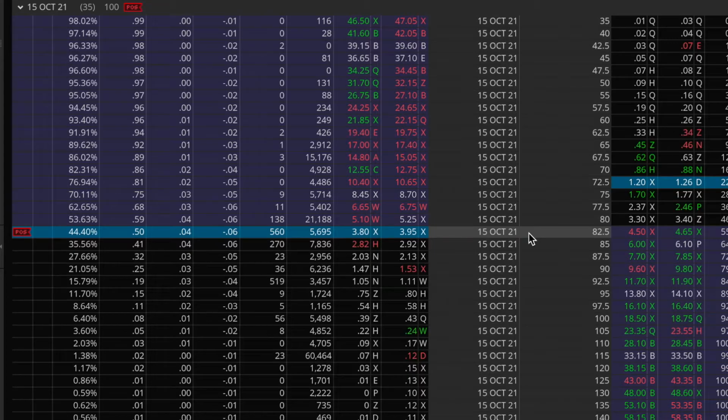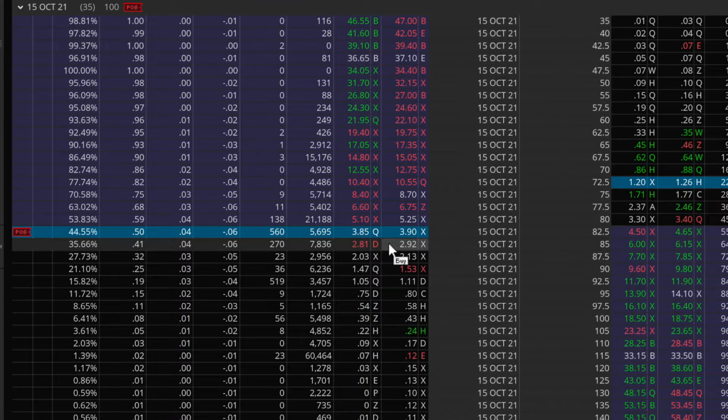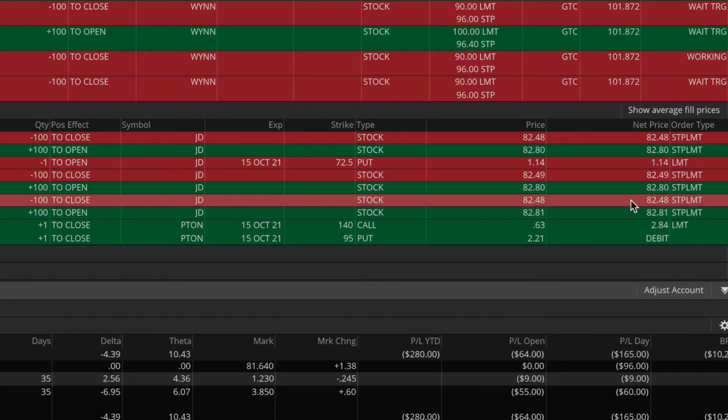Now this approach in my experience has been working extremely well, but sometimes there can be issues if the stock continues to just bounce through my strike over and over again. And that's exactly what's been happening here this morning. So you can see pretty much right when the market opened, I bought these shares, 100 shares of JD at a price of 82.81, just above my short call strike, and then I sold them at a price of 82.48 because the stock reversed down lower.